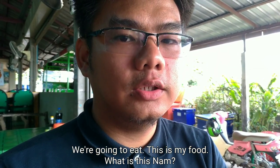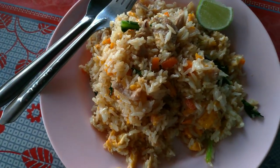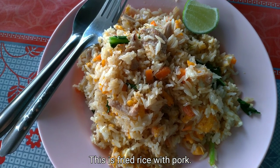So we're going to eat. This is my food. What is this name? This is fried rice with pork.